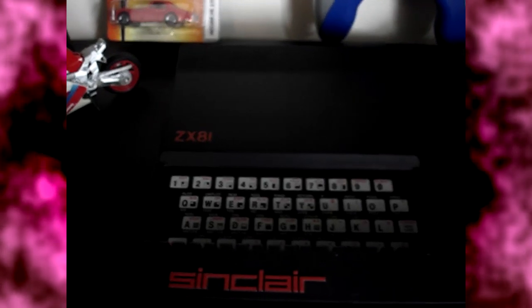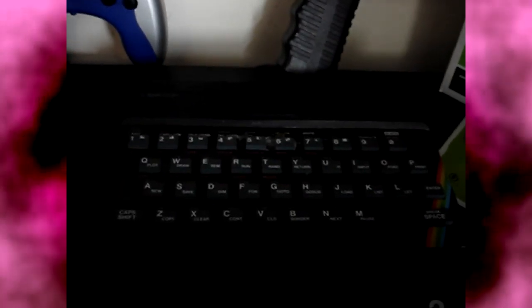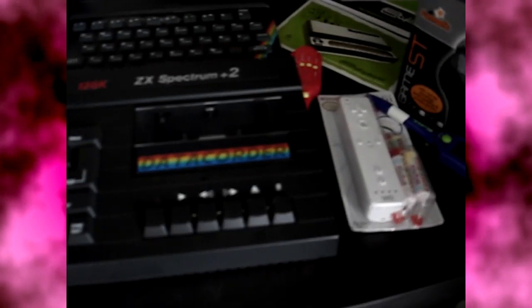Sinclair ZX81 not working, Sinclair 48K, which needs a new case, Sinclair Spectrum Plus 2, worked perfectly, Stylophone, and my tat corner. There's various bits of tat in there. Right, bottom shelf.